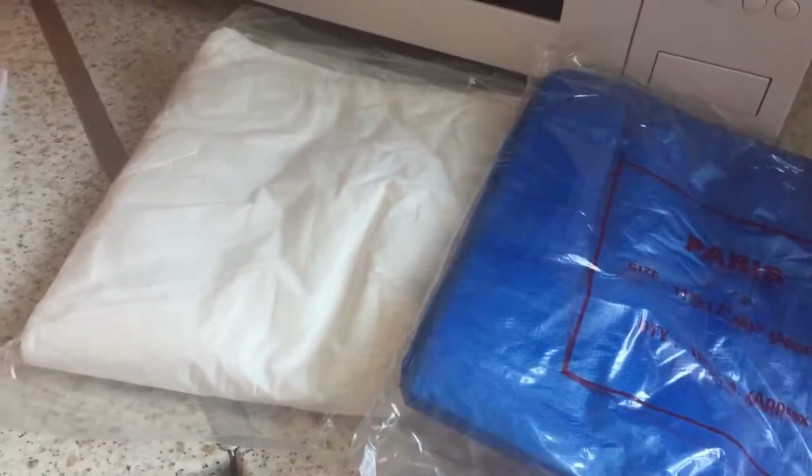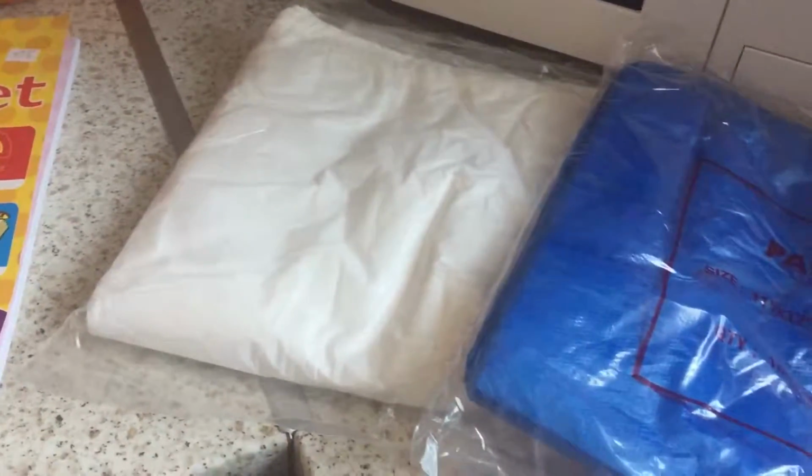So yeah, that was the market bit, and then a charity shop haul come thrift stores.